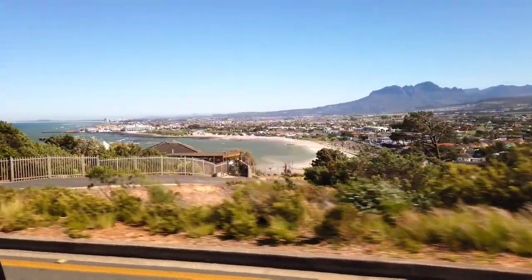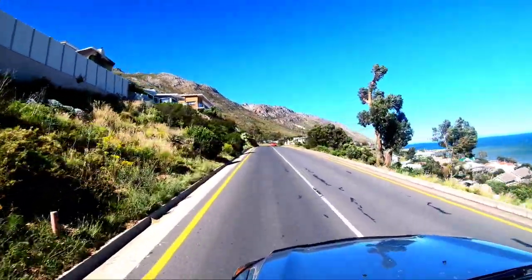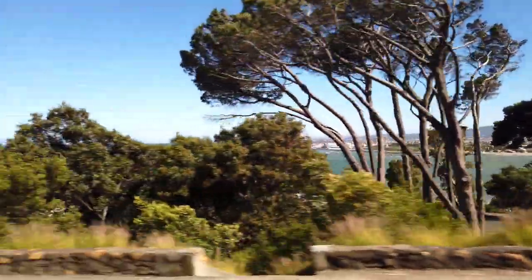And the town of Gordon's Bay, and then Strand, and then Somerset West. And this is the Atlantic Ocean.